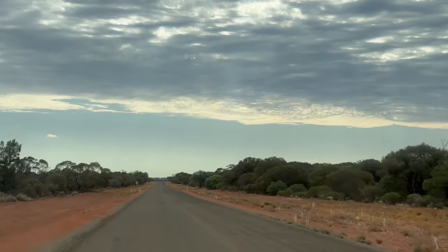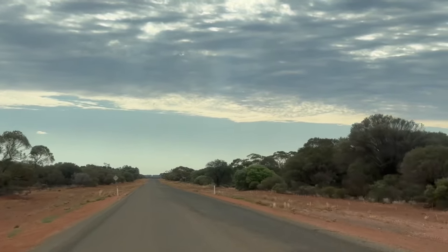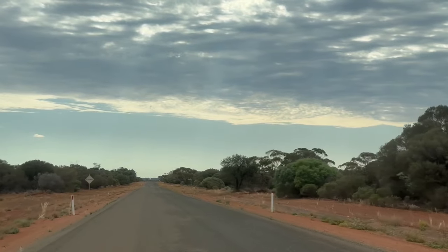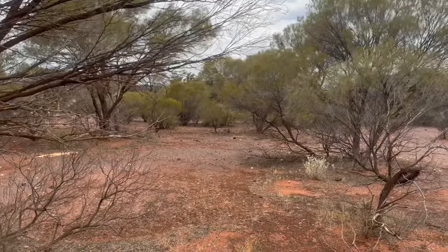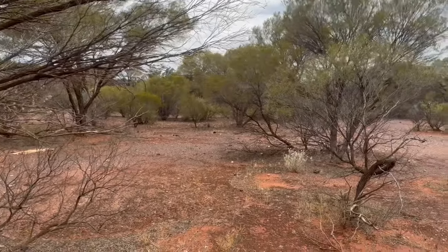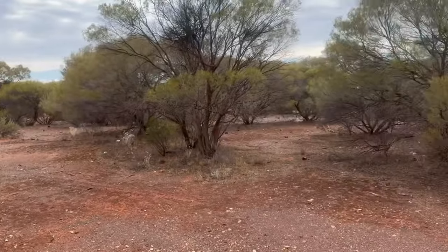Now I'm heading west to Davyhurst. I just pulled up just to the west of Menzies, heading out the Evanston Road. There's a few cans and bottles here. I'll just have a little wander around for a minute.